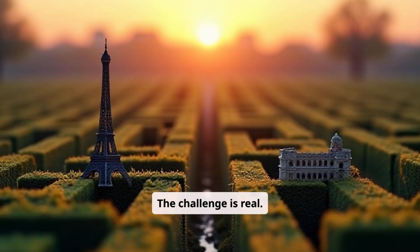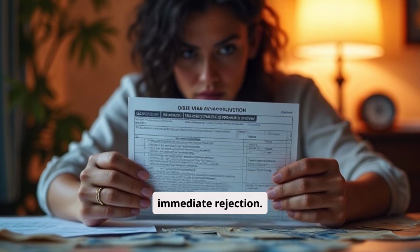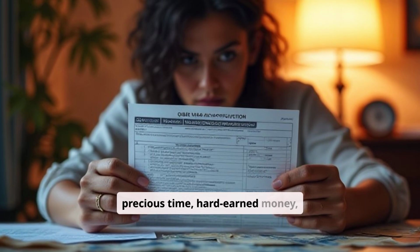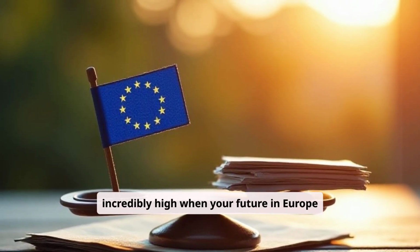The challenge is real. A single misstep, a forgotten document, or an overlooked detail can lead to immediate rejection. This isn't just a minor setback. It costs you precious time, hard-earned money, and, most importantly, your travel dreams. The stakes are incredibly high when your future in Europe hangs in the balance.